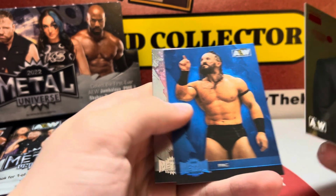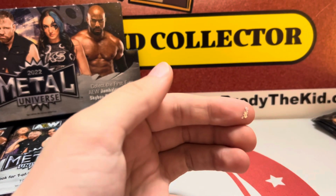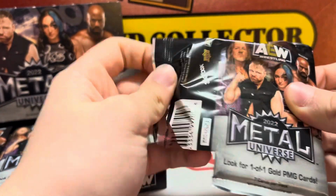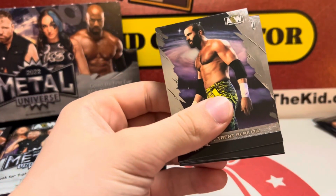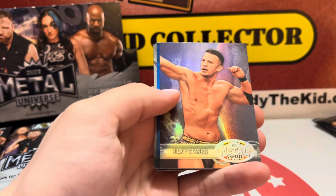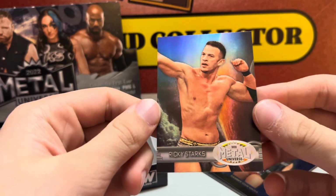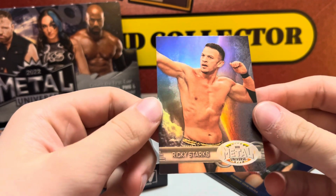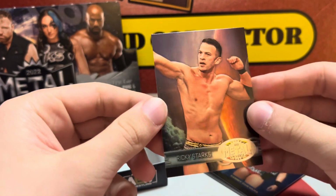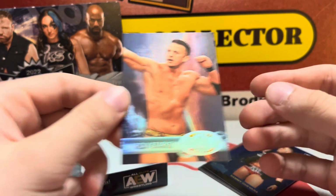Pack, high number. And Hager. Bretta, Ethan Page, nice. There's the retro look, Ricky Starks. These look really cool. They did a great job on these. You can get them numbered too. These are sweet looking, and in PMG form too. Those are really cool.